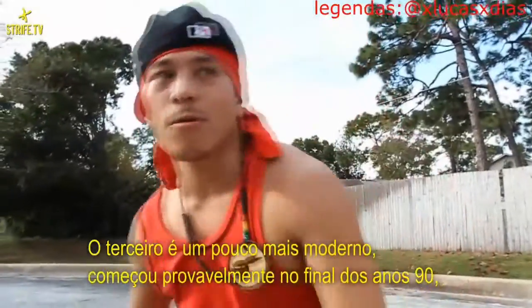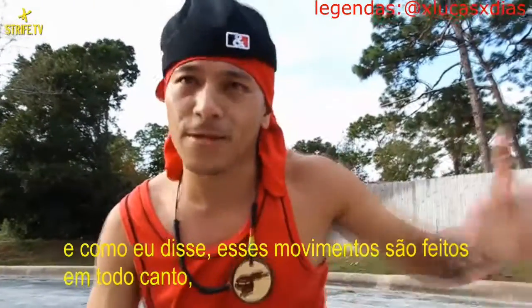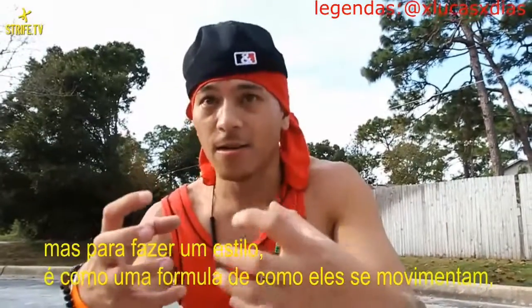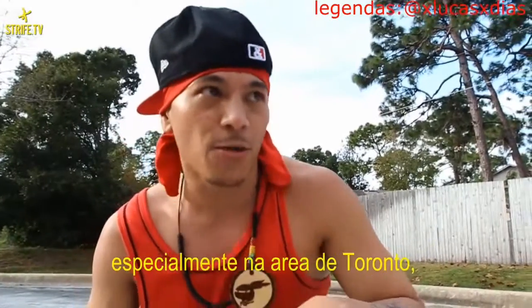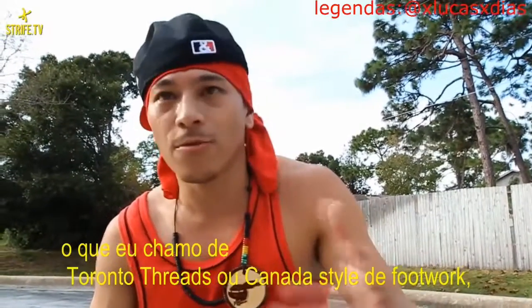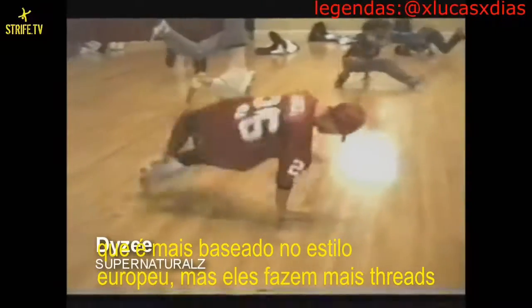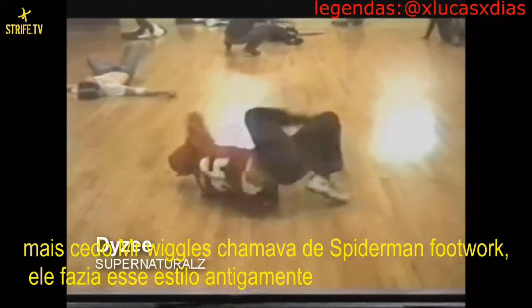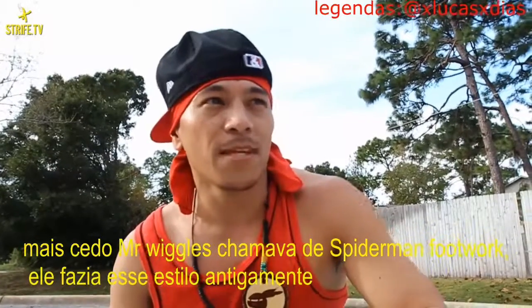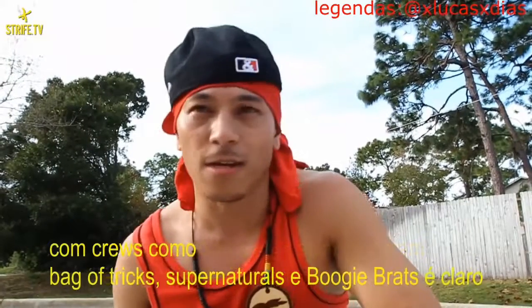The third one is a little bit more modern, started in probably the late 90s, and like I said, these movements have been done everywhere, but to formulate a style, like a formula of how they move. The third one's definitely from Canada, especially the Toronto era, which I call the Toronto threads, or the Canada style of footwork, which is more based upon the European style, but doing more threads from earlier, like Mr. Wiggles called it Spider-Man footwork. He did that style early on, but I feel like they really perfected this style as far as threads, with crews like Bag of Tricks, Supernaturals, and Boogie Brats, of course.